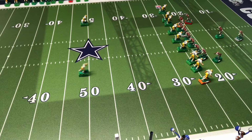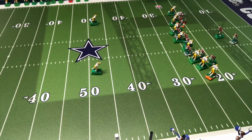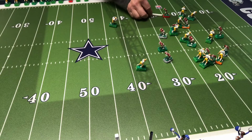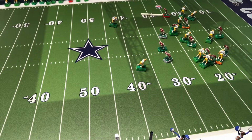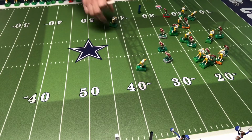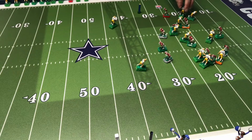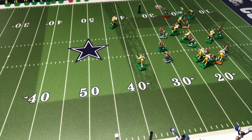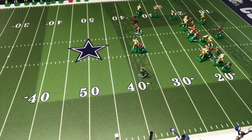3rd and 10 for Indiana. Snap of the ball, the quarterback back to pass again. He's got a rusher coming in, but he's got number 82 again. And it's gonna be a white stick again. Going for the white stick on 3rd and 10. Here we go. He missed it. It would have been another set, but it's 4th down. They're going to have to punt anyway.